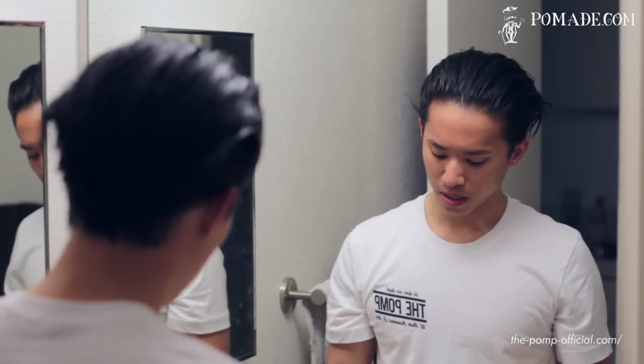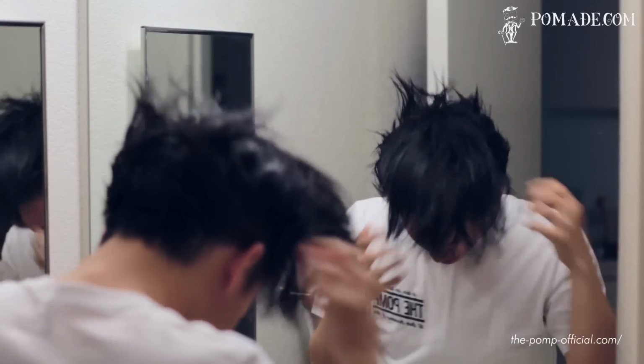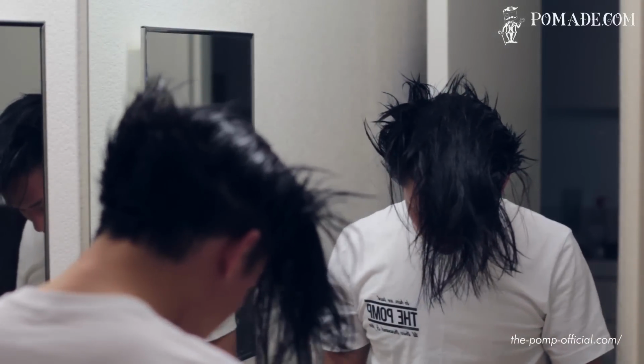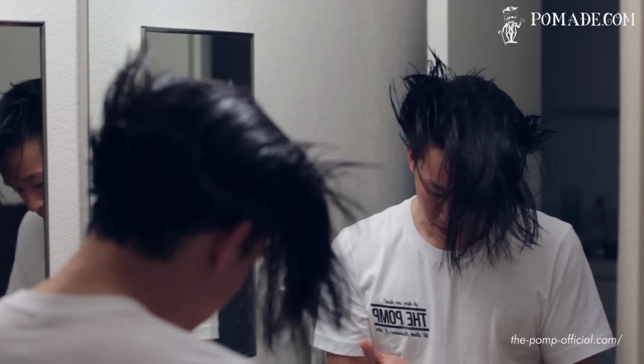But it's just like anything else to apply. Getting it underneath my pomp is a little bit more difficult, given the texture of the pomade and what I just told you guys about the difficulties of applying it.